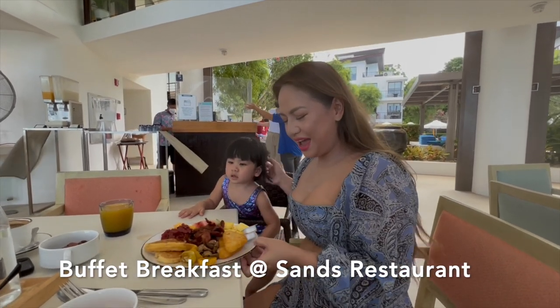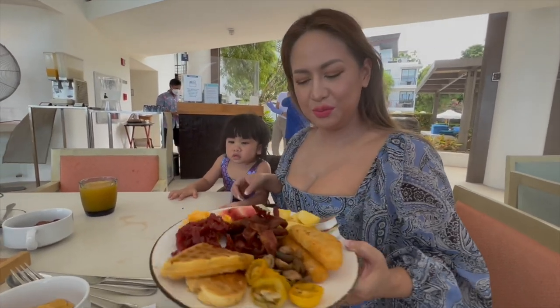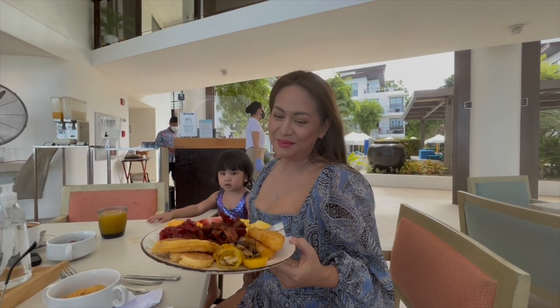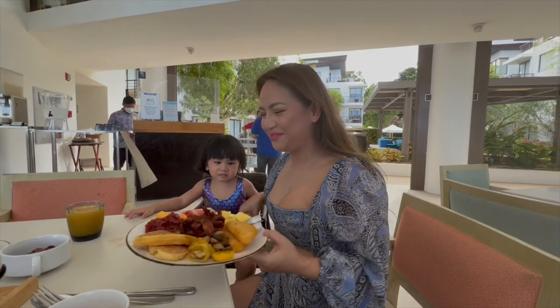Sami ni Rosie. We're having hash browns, mushroom bacon, some fruits. We got egg, tocino, waffle, and pancake. No diet, syempre, vacation tayo.